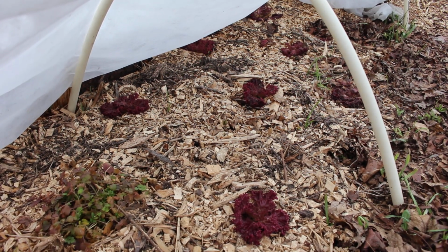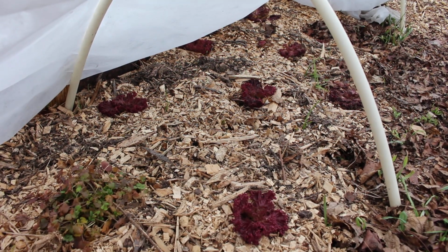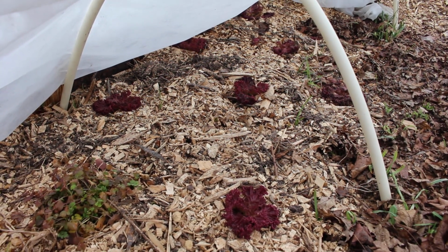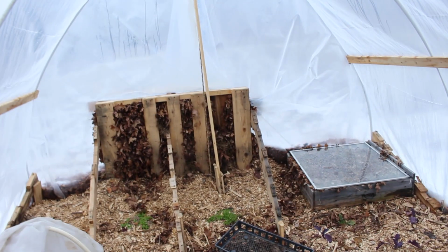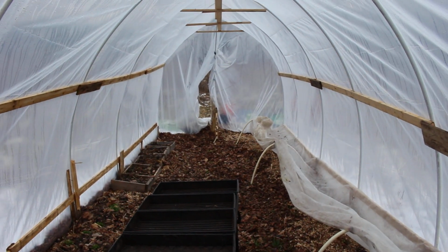But even if they don't put on new growth because of the nutrient lockup, we will have locally adapted seed that already went through the 2023 growing season, and I can keep on growing it out for the years to come and distribute it, maybe even to other people for a source of support for the farm.